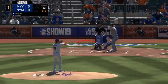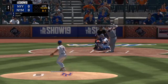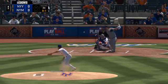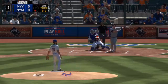Now at the plate, Steven Matz. 9-1-2 due up. Number 33. First offering on its way. First pitch hacking here, and that's the first strike. Fastball swung on and missed for the first out.